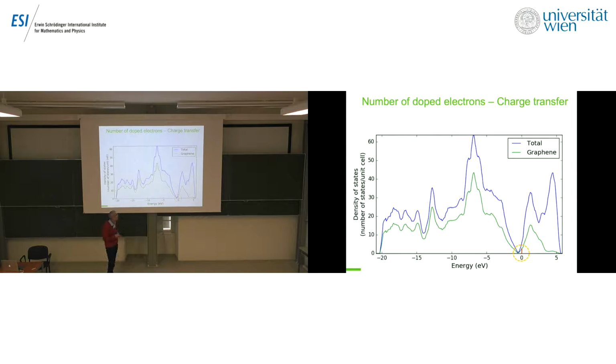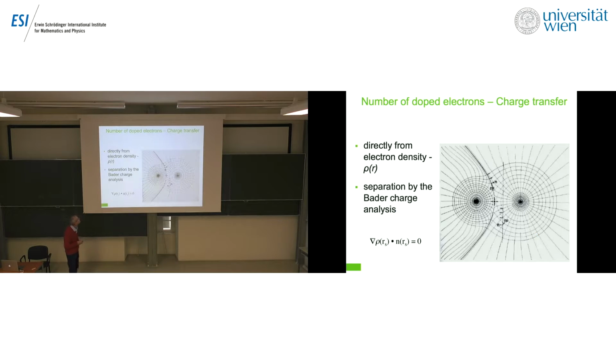How to find the number of that doping? So here, it's a Fermi level. And in fact, at first approximation, you can say that the doping is given by the difference between the Fermi level and that zero charge, or that charge neutrality point, the Dirac point.